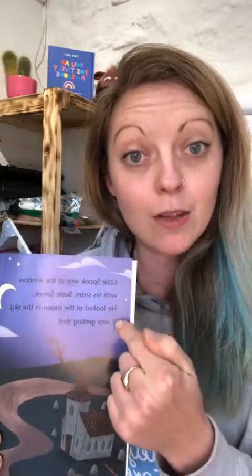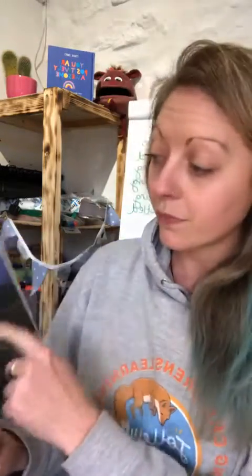Let them see the page when you read it. So as you're reading it out loud, point and let them follow along. You could be doing it like this. They could be sat next to you, but listening to some of those words is really important.